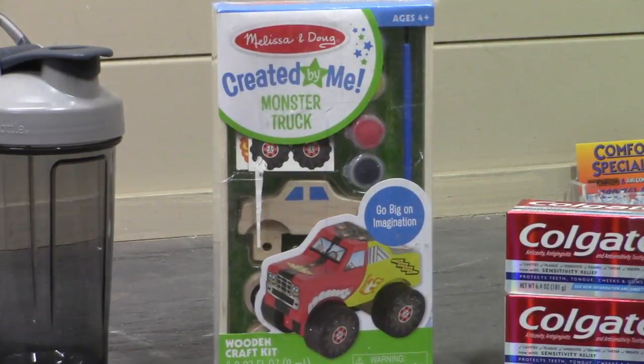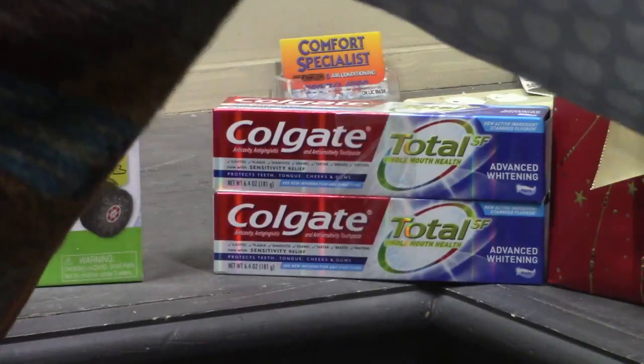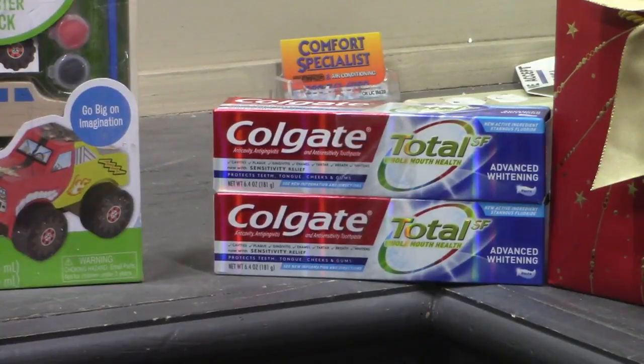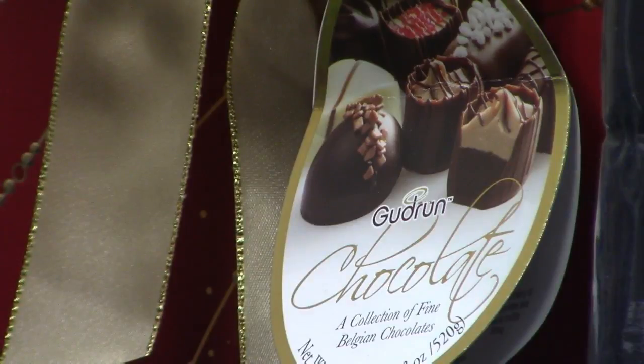Then we've got two pieces of Colgate. Got two tubes of Colgate toothpaste. I'll get those. Two of the Colgate toothpaste. All for one money. Then we've got some chocolate. Some more Belgian chocolate. There it is right there. And I tell you what, like I said the other day, when they put that much work into making it look like that and all the designs on it, and then that much money in the box that it comes in, there ain't no telling what they put into the taste of it. It's good stuff.